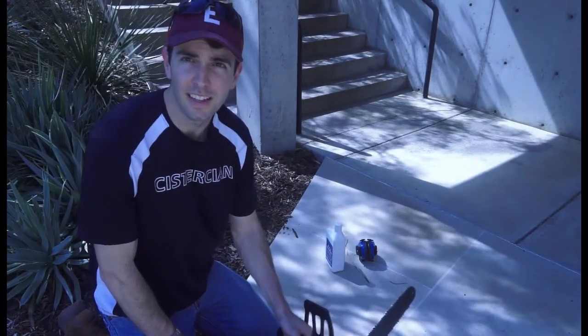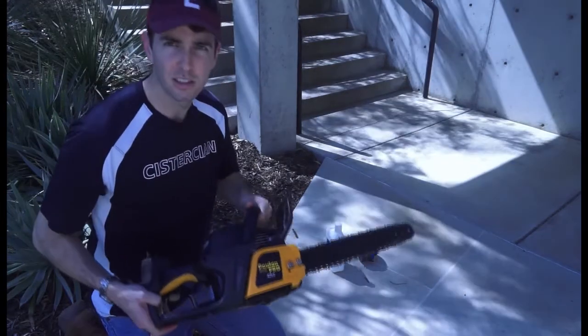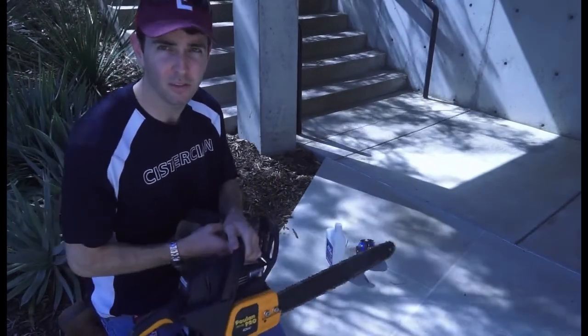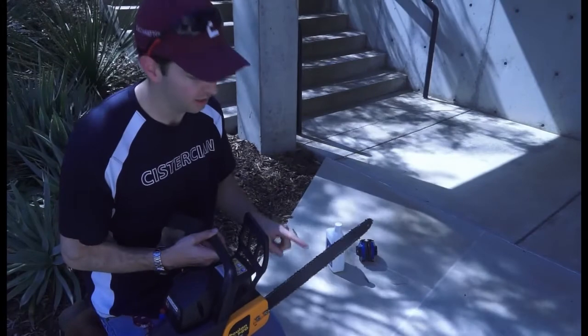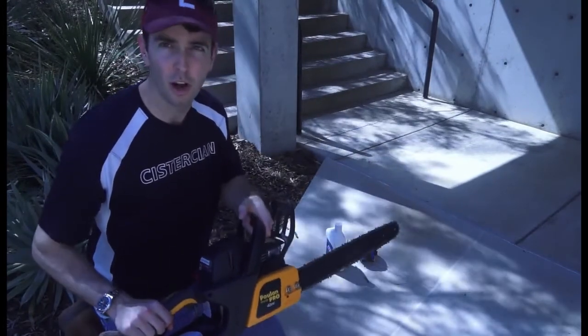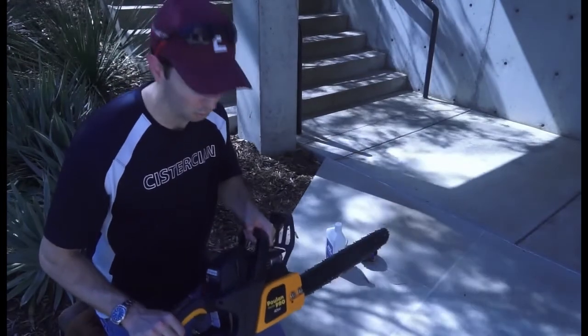A chainsaw is a very fantastic tool to have around the house. It's really useful, but it's also a tool that you really want to respect, because if you're not careful, you can really hurt yourself with this chain. And so it's a tool that's great, but you want to use with caution and due respect for the tool.